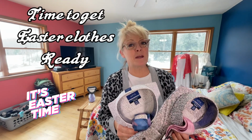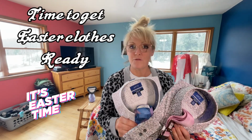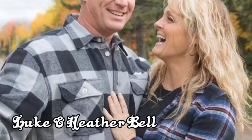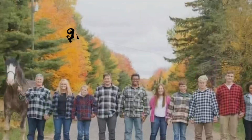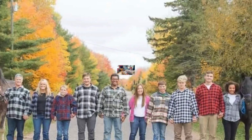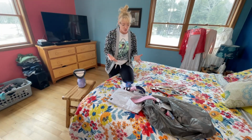So today I'm gonna be getting our Easter clothes ready for tomorrow. We are Luke and Heather Bell, and we have 8 children, 7 of them we adopted, and this is Just the Bells 10. Okay, so I'm getting all of our Easter clothes ready.